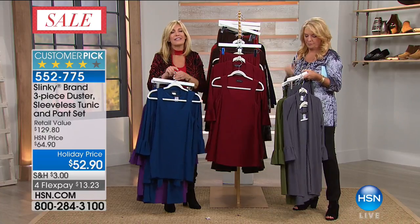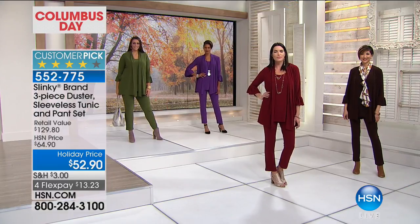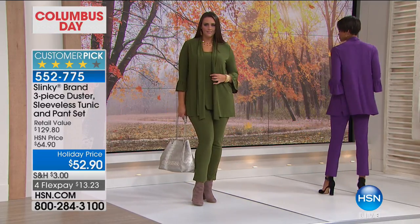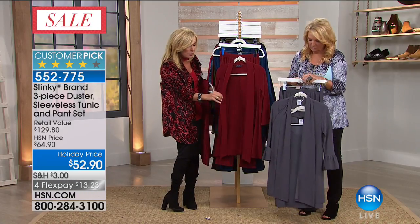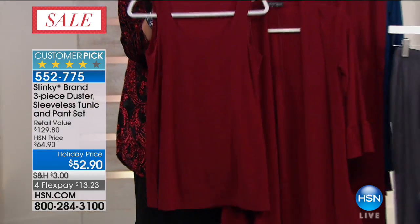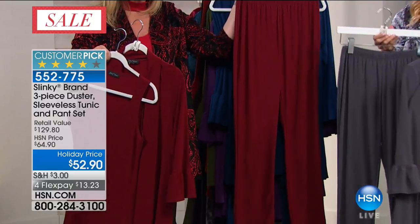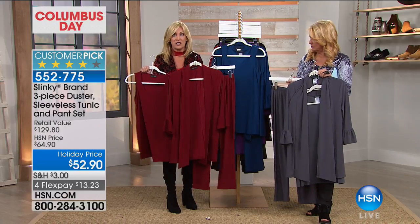Okay, so what you're getting, I'm so excited because this is the value of the visit you do not want to miss. You are getting, for $7 less than our duster, our beautiful shawl collar duster with the flounce sleeve that's nice and long with side slits, that duster with a nice sleeveless long tunic and the matching pant. Three pieces for $7 less than just the duster.